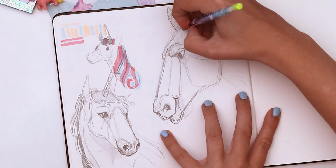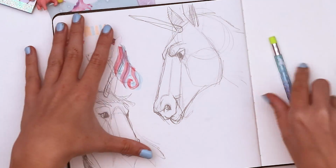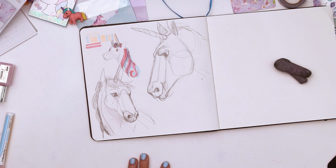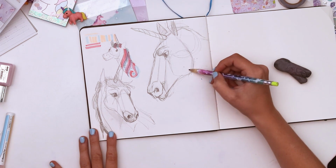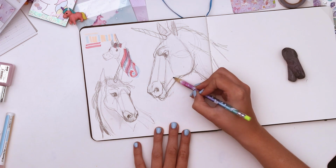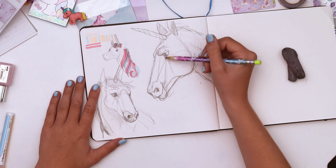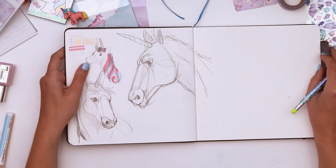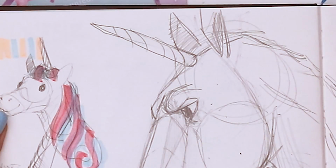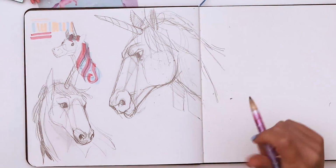Let's make it a unicorn. Wait. Like that. Find another reference, like the head, to see where that is actually supposed to come out of. I think it's right here. I think we can pull this line up here too. It shows the muscle structure. Almost like that should be this too. Looks like a horse to me! Well, unicorn. Just add a little bit of a mane. Maybe it comes around the back side.